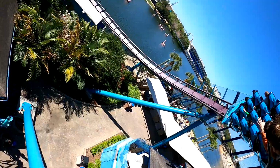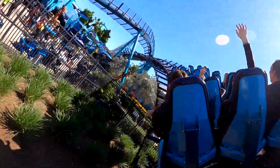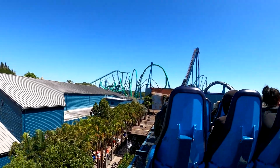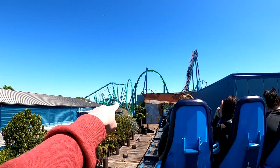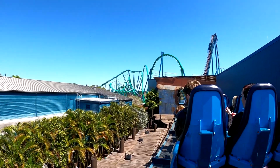Finale to the ride over the water. Woo! Hey! Mako, an absolute beauty. Oh, I love that so much. And Kraken operations, two trains in service. I'm just shocked at the colour scheme. That looks amazing, that does. Oh, I cannot wait. I think we'll head round there next.